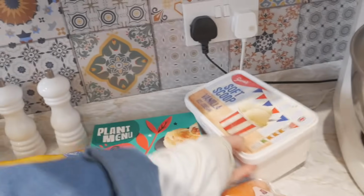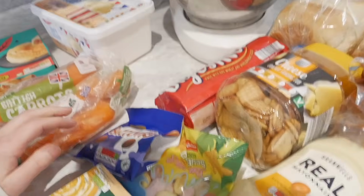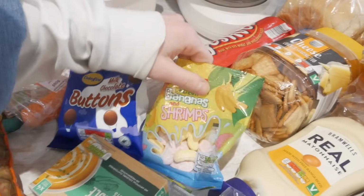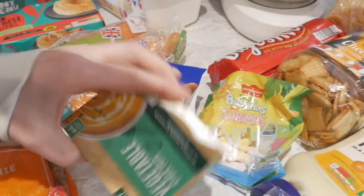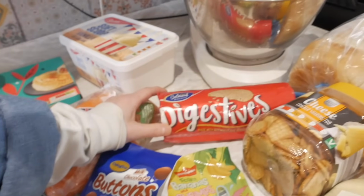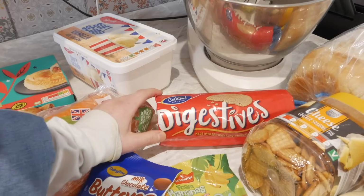Some ice cream because Joel and the kids requested some ice cream, some carrots, and then the kids get 50p to buy whatever they want with. My youngest chose chocolate buttons and my eldest chose these. Some stock pots, some digestive biscuits because the kids are going to make some lemon and lime cheesecakes, which was on the Can You Cook that they watched yesterday.